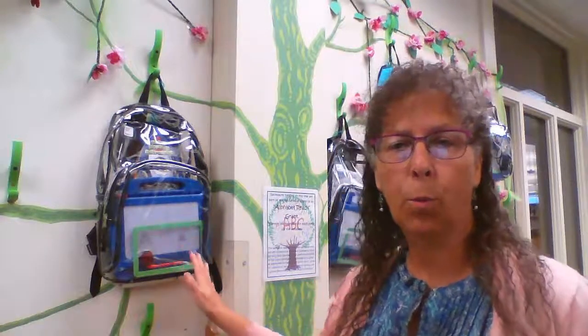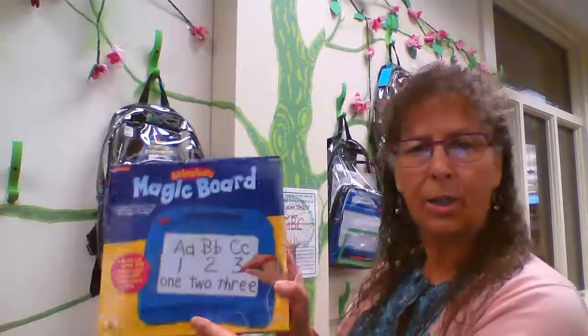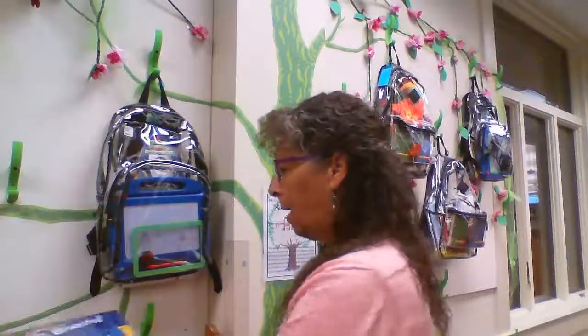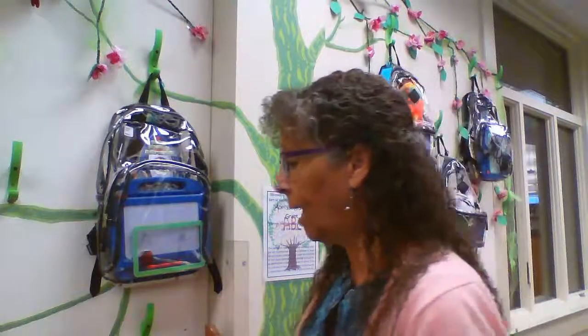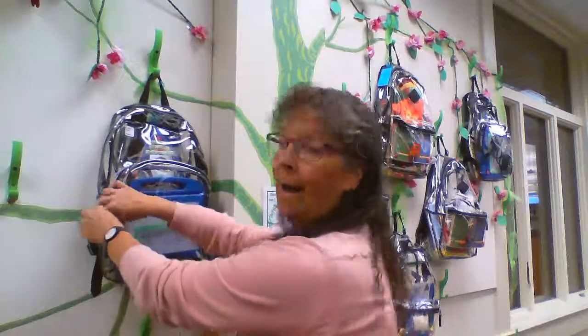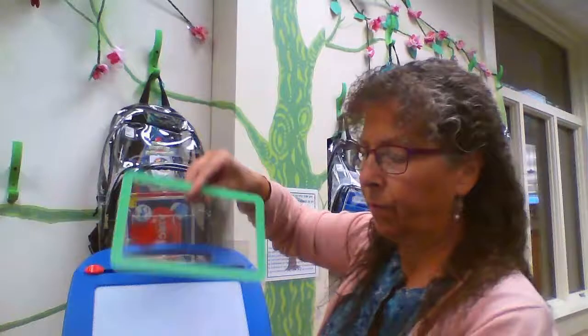This particular backpack was created as a series we did in year 2. So the backpack has kind of a STEM focus and an early reader focus. But in the front pouch of each one of the backpacks for this series, we included a magic board and a printing practice card. So this was a whole set, and we just took one of the cards out of that set and put it in the backpack with that focus letter.